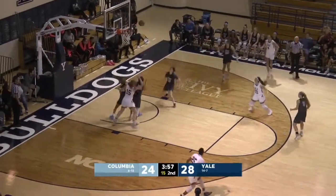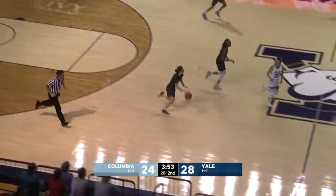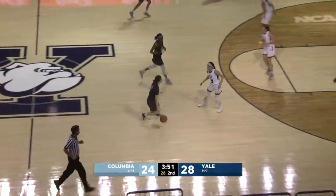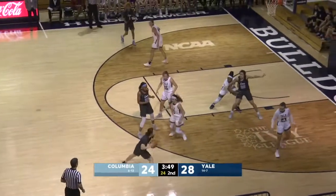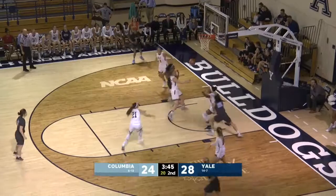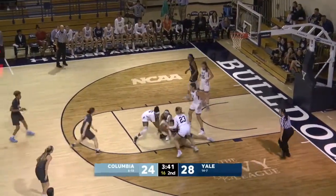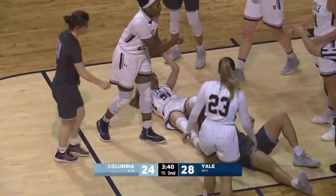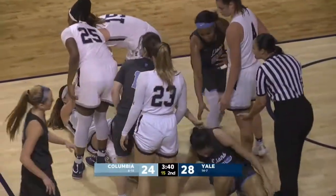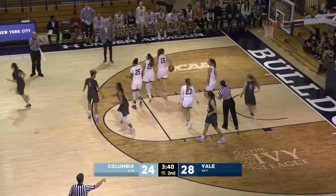Berryman, pull-up jumper, too strong. Markham pulls down the rebound. Markham will want to get something going on offense here for Columbia. Durr inside, off the side of the backboard. Fight for the rebound. Durr has it, but on her backside. Now Mond fights for it, and a jump ball called as Roxy is holding the ball up right on her back. And possession stays with Columbia.